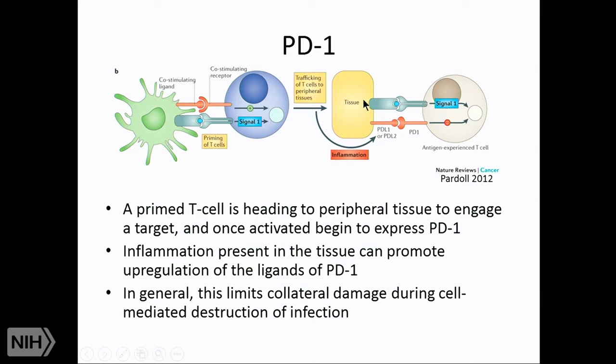That inflammation on that tissue, where that splinter goes in, that tissue is going to start upregulating PD-L1 or PD-L2, the ligands for PD-1. And because that tissue starts to express it, it's putting out a, you've done your job, go away now, sort of signal to the T cell, and it starts to turn that T cell off.